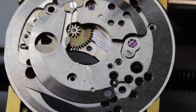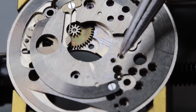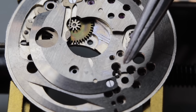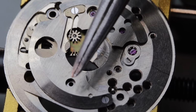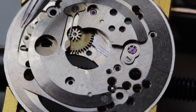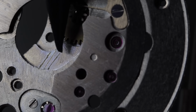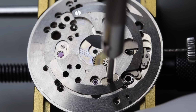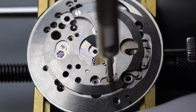So this whole little bridge or cover looks like it was produced by Doxa and retrofitted on for that pointer mechanism, and that's the jumper for it. Then everything else beneath that is probably the standard ETA base caliber, and you can see Wolverine's been here at some point. Apart from that grease underneath the crown wheel, it all feels very dry and lubricant free.